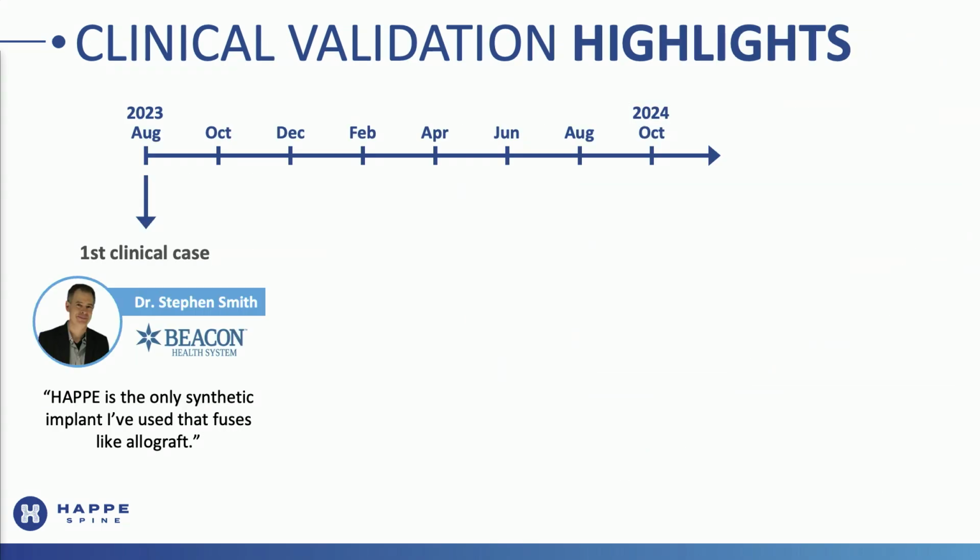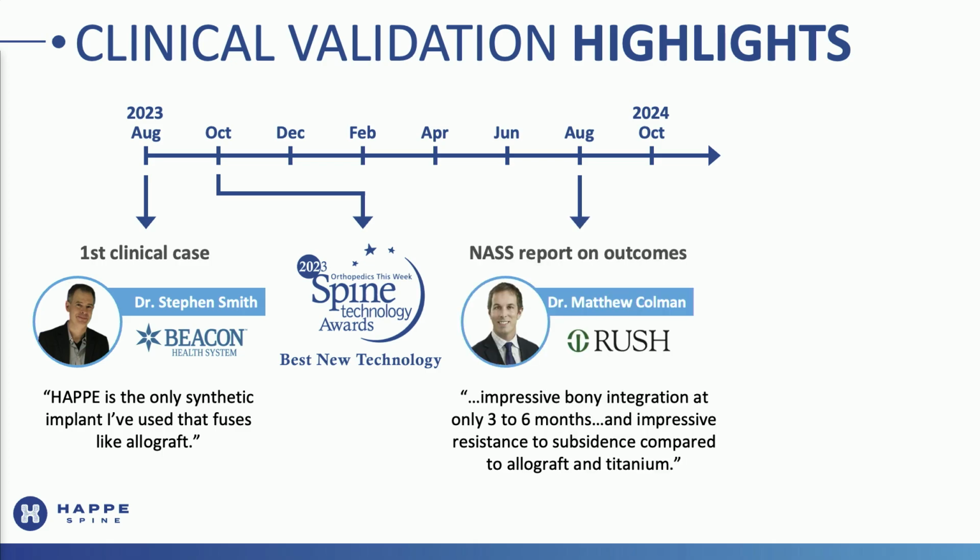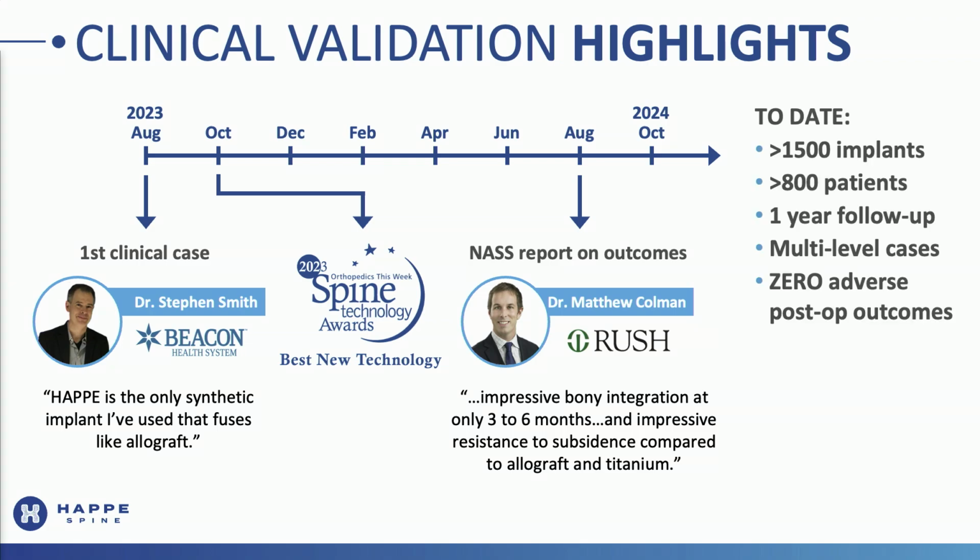Clinical validation highlights are shown here from our first case in August of 23 in my hometown to an award, to early clinical reports of very impressive outcomes from Dr. Coleman at Rush Medical School in Chicago. To date, again, as I said, 1,500 implants, 800 patients, up to a year follow-up, a lot of multi-level cases in spine. It's a great test field for this because a single-level fusion has a high success rate.